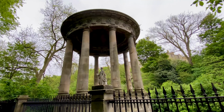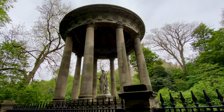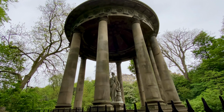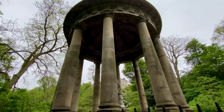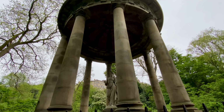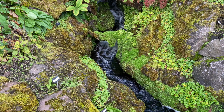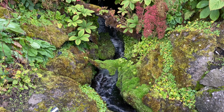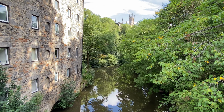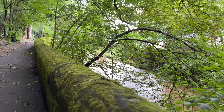The design of St. Bernard's Well is grand and classical. The building is crowned with a dome and supported by tall columns, similar to the style of ancient Roman baths. A statue of Hygieia, the goddess of health, stands above the well, emphasizing its connection to healing. The mineral-rich spring below was once believed to have medicinal properties, attracting Edinburgh's elite, who would sip from the well in hopes of improving their health.